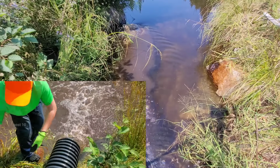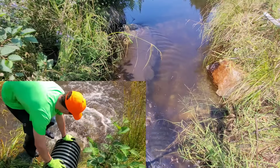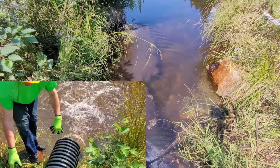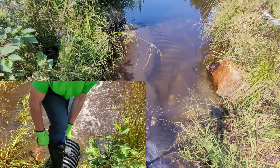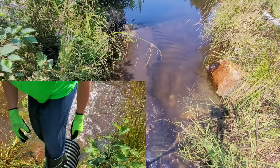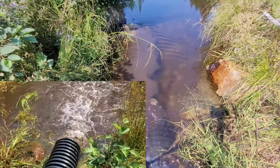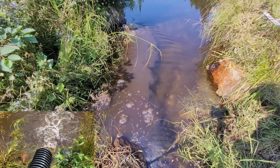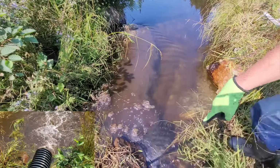Put the boots upside down. Wash off my feet. Nice. Good enough. I'll dry them out completely tonight. Still not completely clean. Making some cool noises though. Some nice farts. Well, take a look at that.